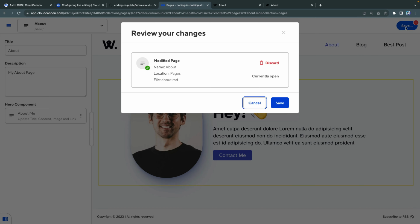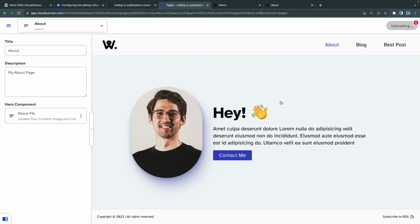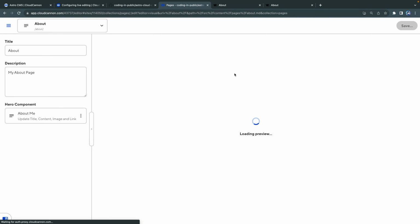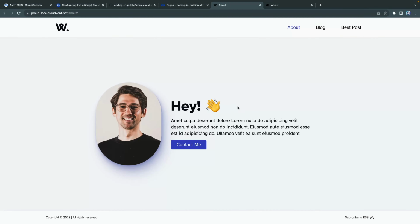Close this down, click Save, and I'll go ahead and save this. And note that even if you're making changes on the back end and you push them up, you automatically get this little indicator. So if your client is editing the site, you push up a change, they'll see, hey, just a second here, this is going to be updated soon. Now, if I come over here to the live site and refresh, now I see those changes we made in the visual editor.